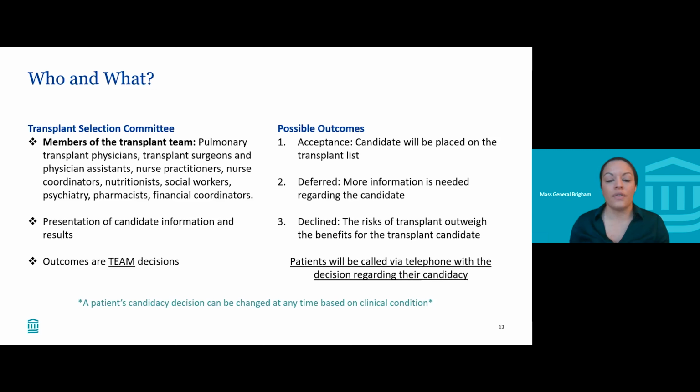We will review all of the information from the tests and procedures and labs that were completed during your evaluation process. It's important to know that during this process, there is no one team member who will make a decision regarding your candidacy. Candidacy decisions are based on your information and are made as a team. The possible outcomes that can occur once the team has reviewed your case are the following.